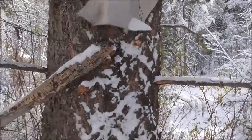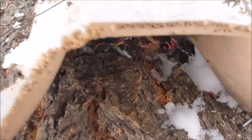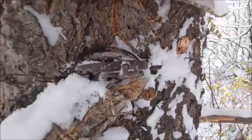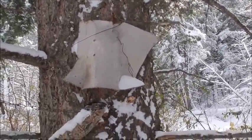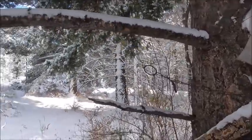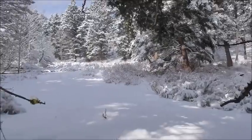Well, first set of traps is empty. This piece of cardboard here, I've got a chunk of muskrat up underneath and a little bit of lure. My trap, of course, is right there. This is the third year that that piece of cardboard has been here, and it holds up really pretty well. Those beer boxes, I can usually get at least 2 years out of them, maybe more if I was to leave them long enough.